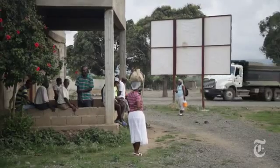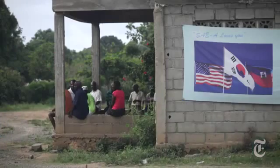Meanwhile, many of the farmers evicted a year ago are still landless and now unemployed.